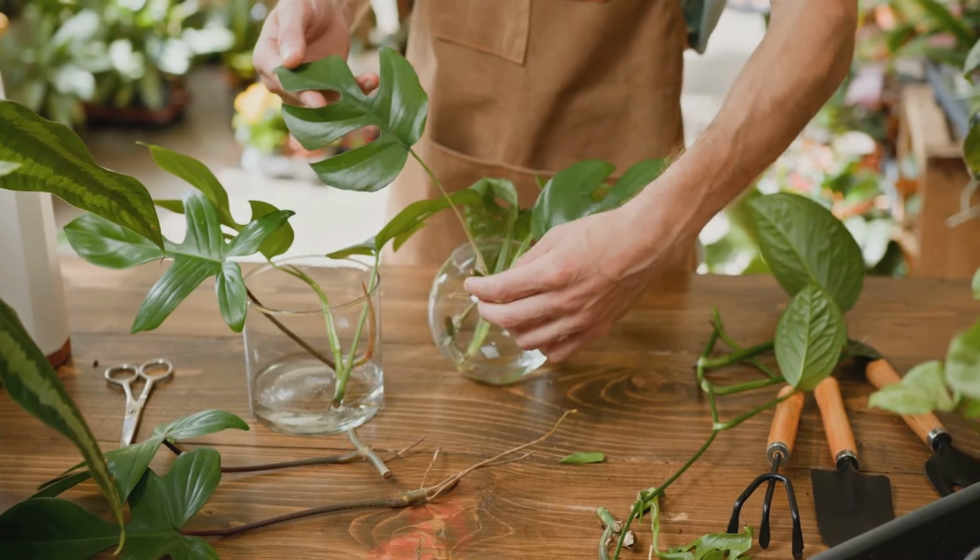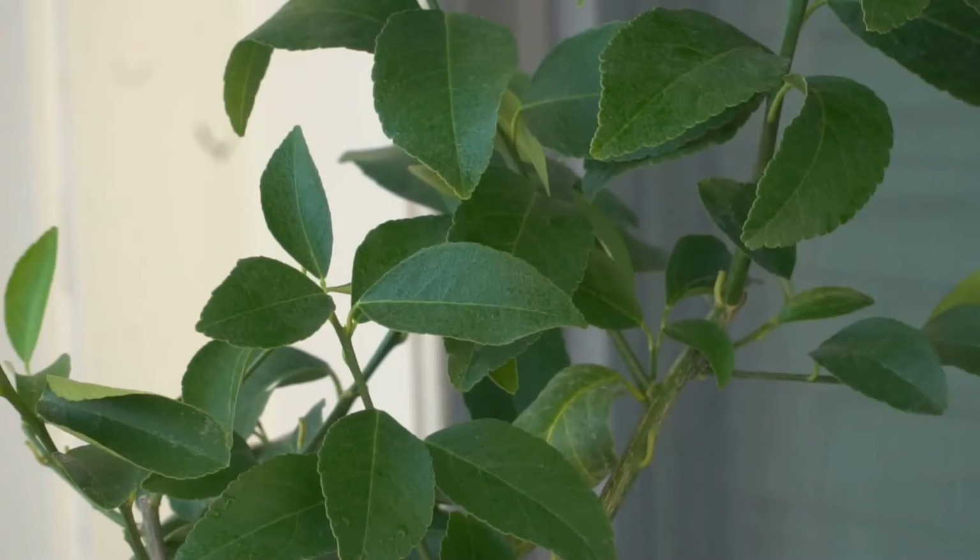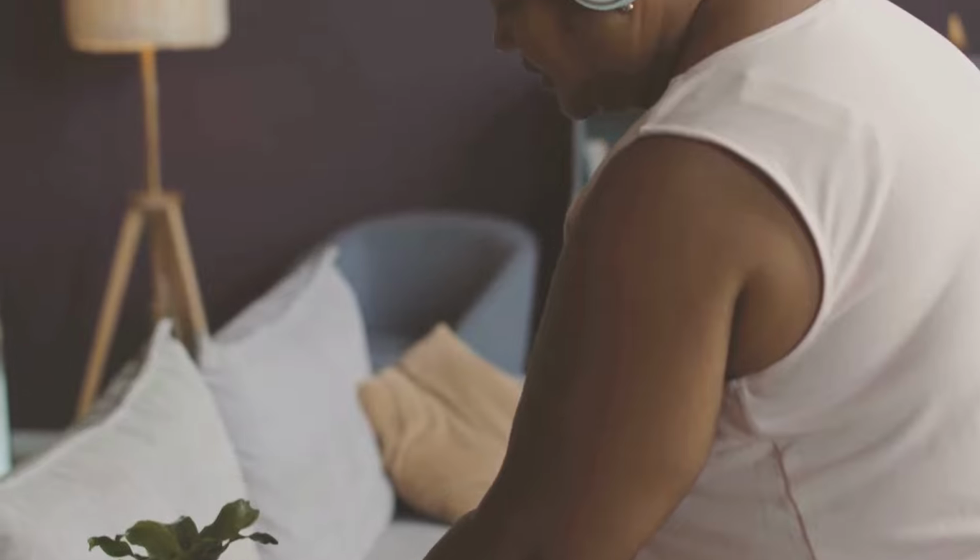So there you have it, 10 amazing reasons to prune your indoor plants. Not only does it keep them healthy and looking great, but it also helps them thrive in your home.